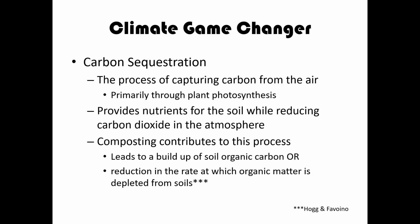Composting contributes to this process, so it leads to a buildup of soil organic carbon, or a reduction in the rate at which organic matter is depleted from soil. So composting helps to switch that rate around. You know, the rate at which organic matter is being depleted through tillage, heavy tillage, right? Bare fields. Adding compost can reduce that rate. It can shrink that rate or slow down the rate at which we're losing that organic matter. So carbon sequestration, again, is critical to climate change, and you're beginning to see that.